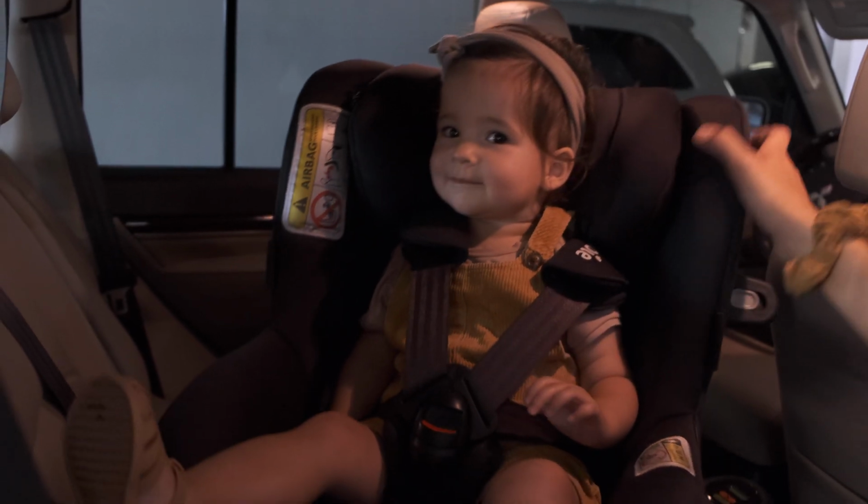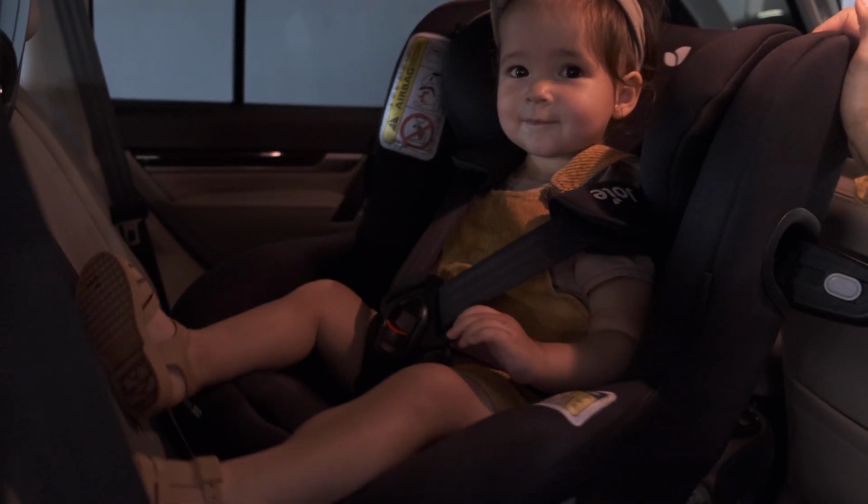Yeah, I really like it. Bruce really likes it. It makes it easy to get her in and out of the car, just swiveling it towards you. It also has an option to recline. So when I know she's going to be falling asleep in the car, I can recline it for her.